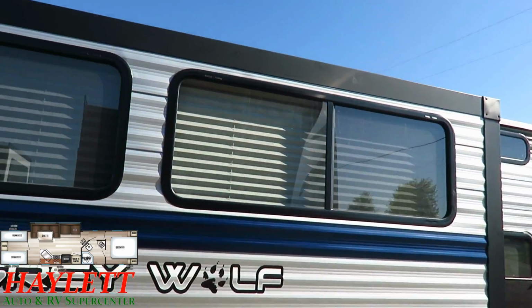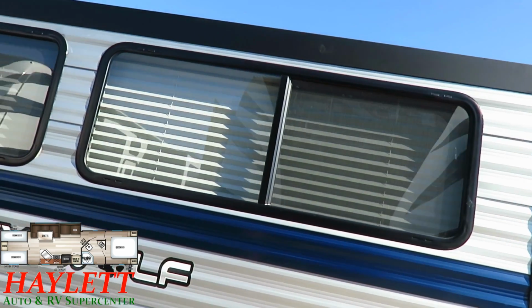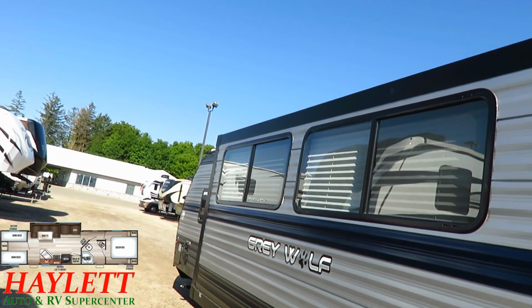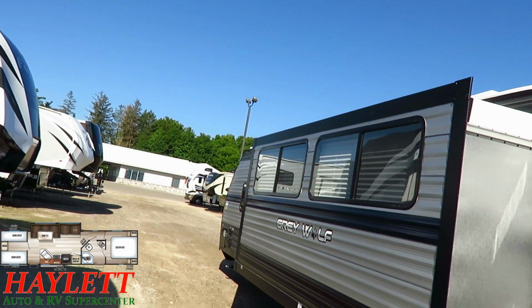Now I've got the shades drawn for privacy, it also helps block out the sun, but you see you've got the biggest windows they possibly could put in this, to give you maximum light and airflow.